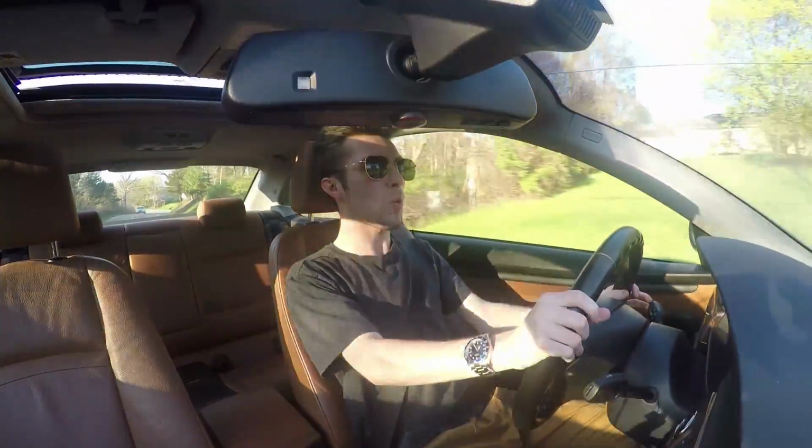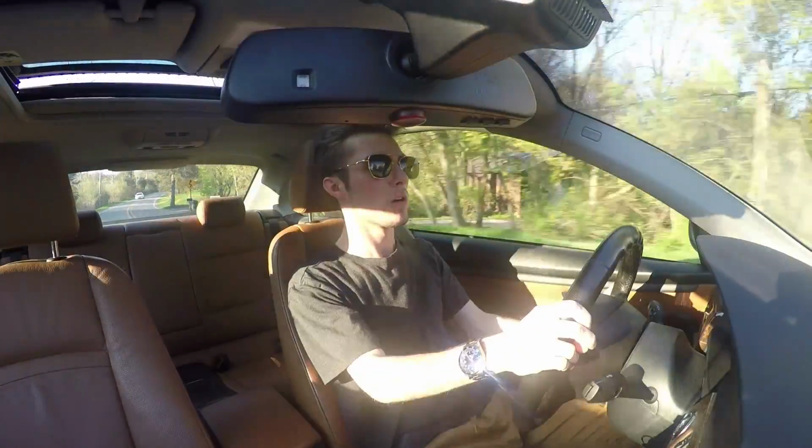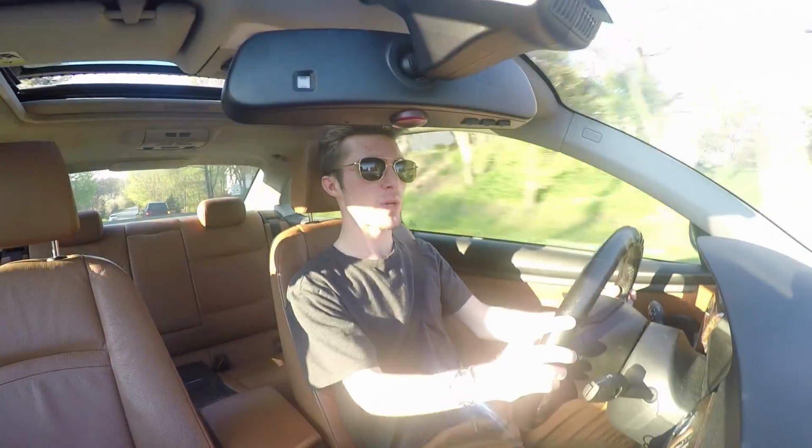Now, the 320xi is just the regular 215 horsepower inline 6. And that's actually the car that I wanted to buy. I bought the 335xi because I got a killer deal on this car.